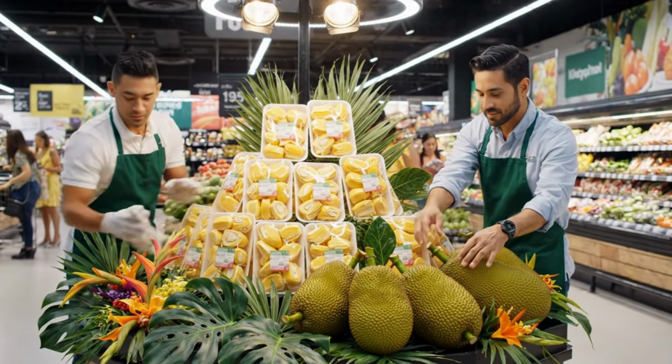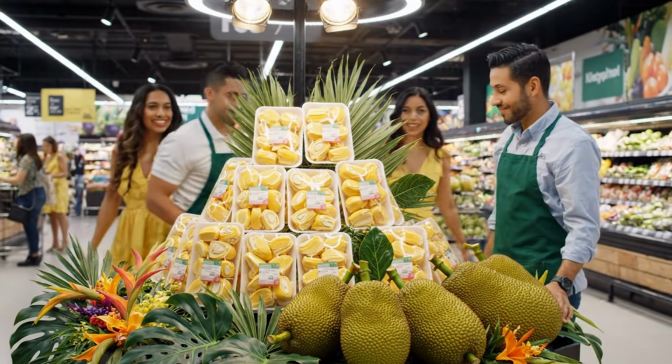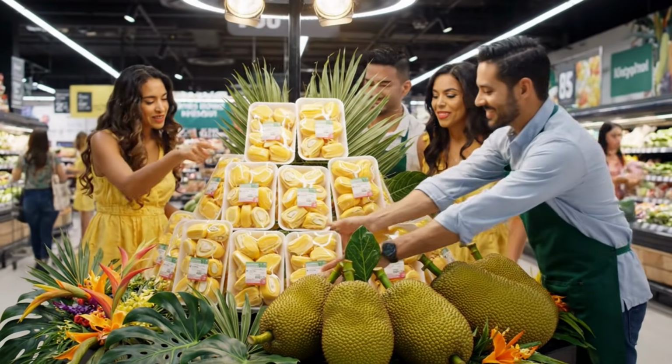This presentation is incredible. The fruit looks perfect. We should definitely try some.